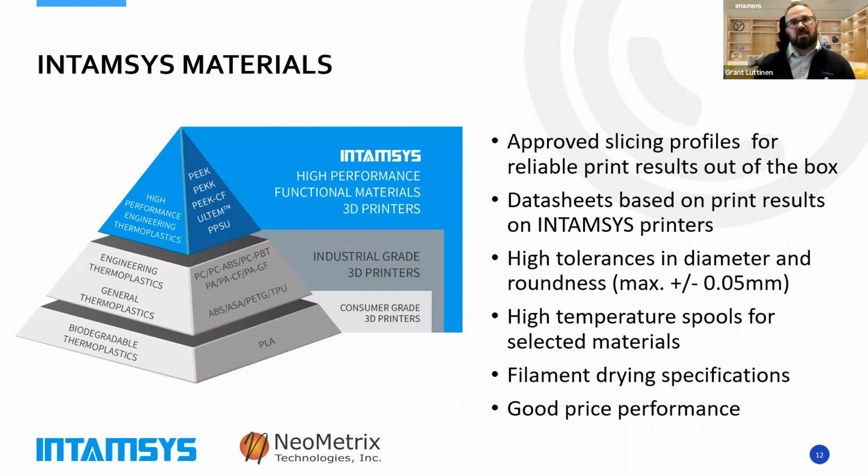With that, we have drying specifications for our whole lineup. And then our cost for materials is also very competitive.